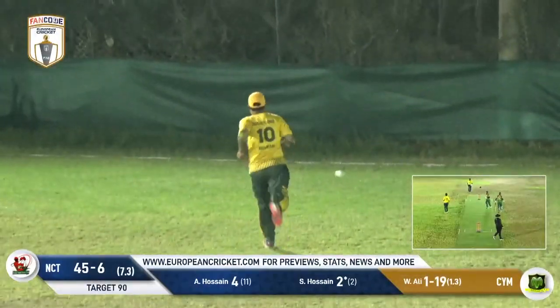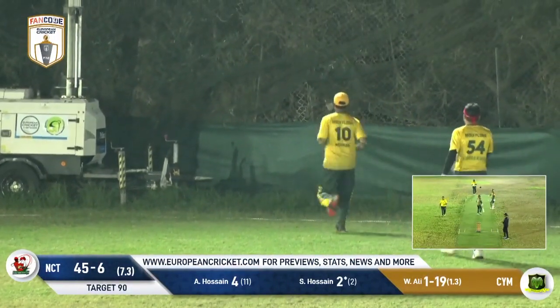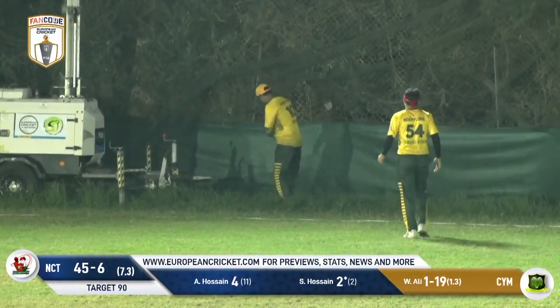This one is played away. It's going to take a bit of an edge. It's going to go away for 4. A desperately needed boundary for the Nicosia Tigers, who need to hit boundaries.